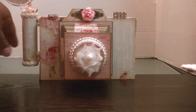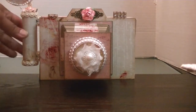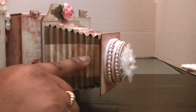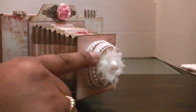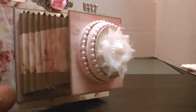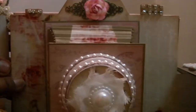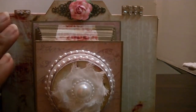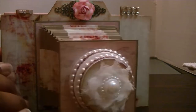And so what I did was I decided to make a vintage looking camera, complete with the flash, this piece right here, and then the lens and everything like that. So what I did was I cut this out here. This is actually this back piece right here. This whole piece right here is the camera file. I just created extra stuff to go with it.